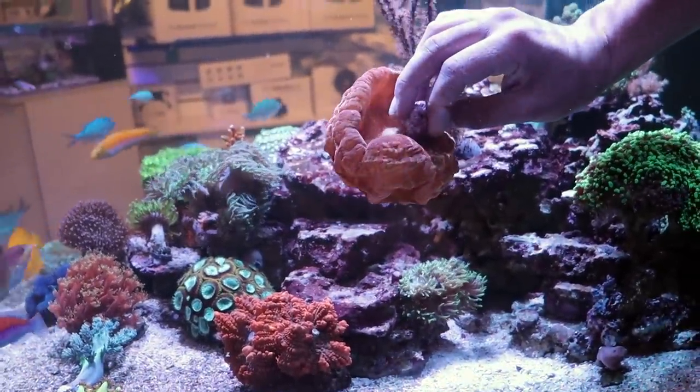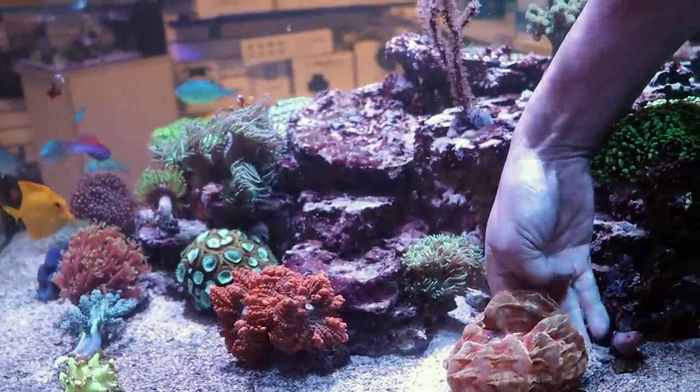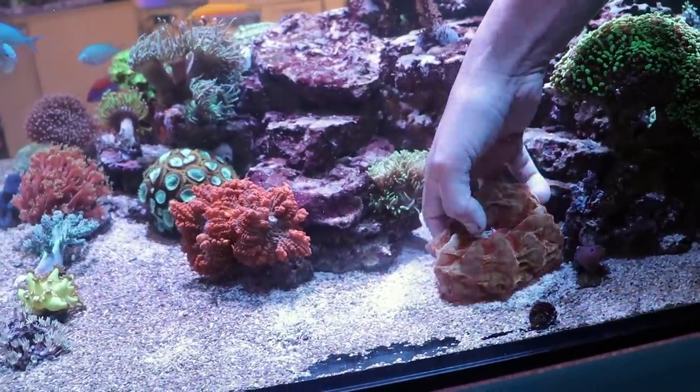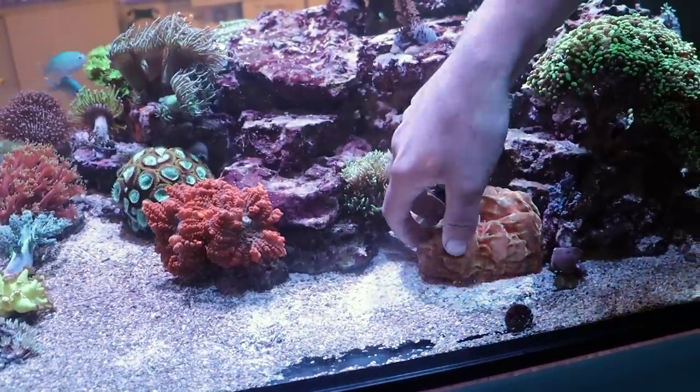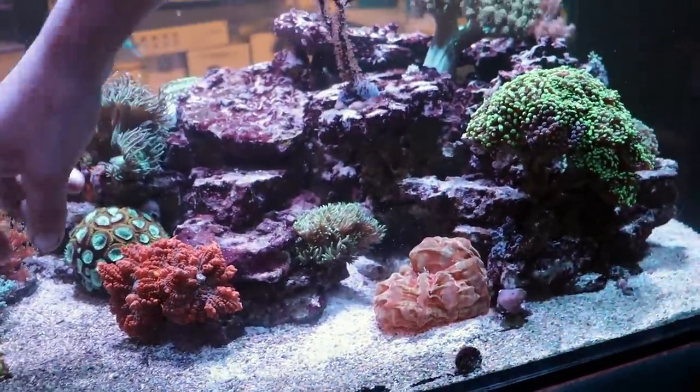Wow, it's so puffy. Are you seeing this? Yeah, it's gorgeous. Okay, just leave it for now. Temporary. We'll put you back. But I don't think this is going to be your forever home. I think you're too big for here, and you ain't getting any smaller. Actually, it looks kind of nice. I like it there. It looks like it's part of the rock.